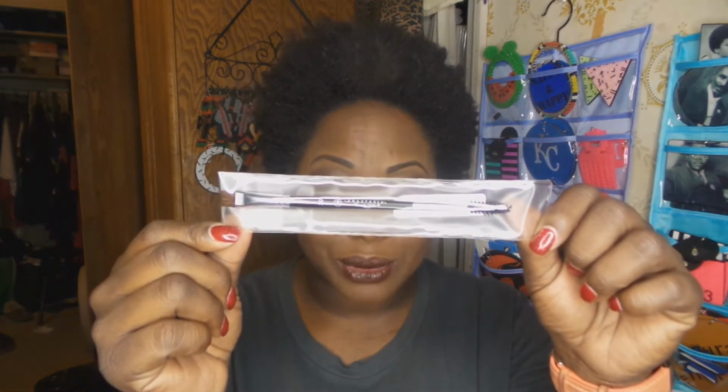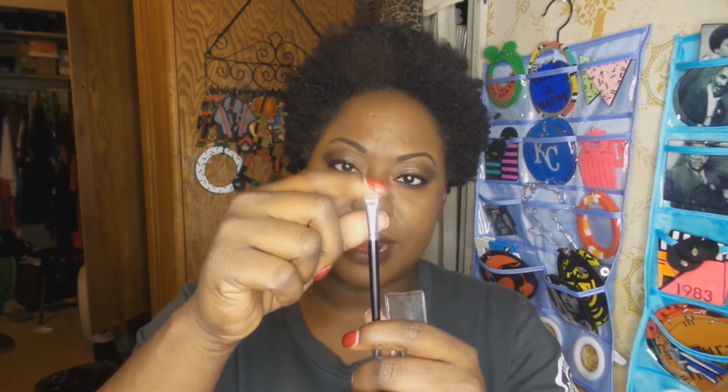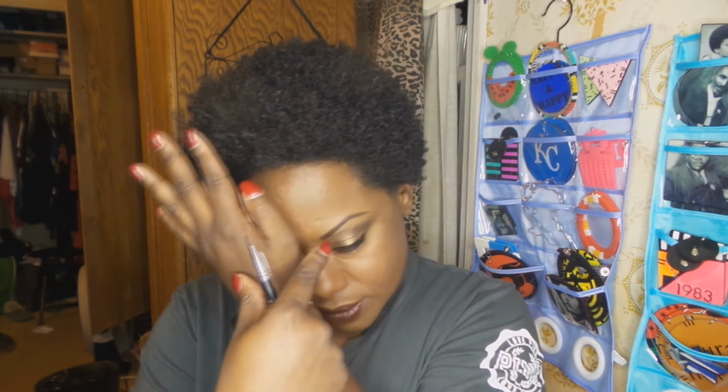Speaking of brushes, the Anastasia number 20. Now, this woman right here, and I did use this tonight as well, it's got your flat end right here, as well as a spoolie to make sure that your brows are good.